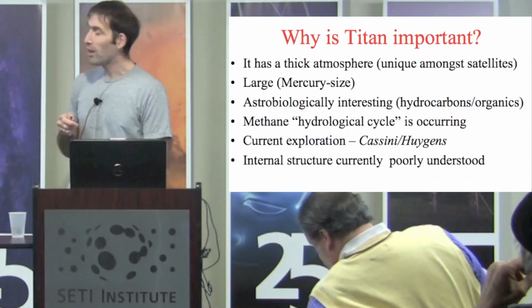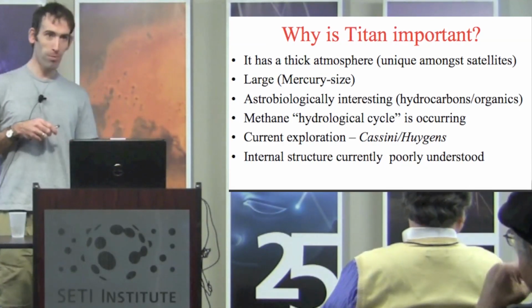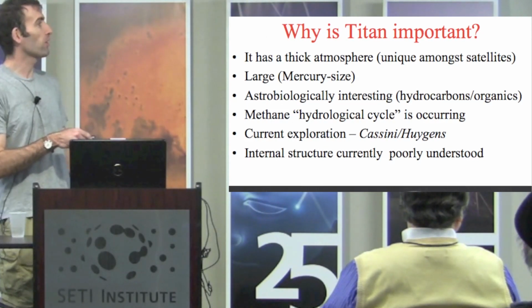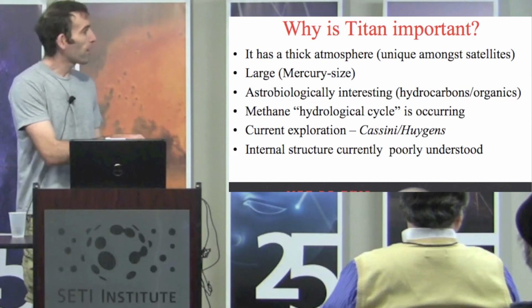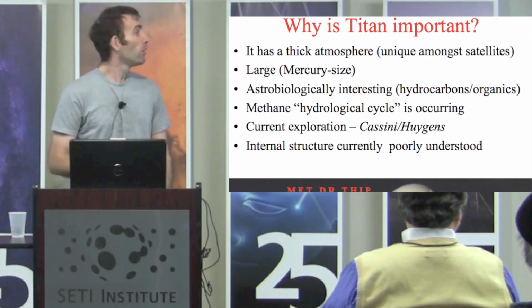Okay, well, zooming in on Titan, Titan is an extremely interesting object. It's perhaps the most interesting object of the satellites. And one reason is that it's unique among satellites in that it has a thick atmosphere. And it's also about the same size as Mercury. And so it really is a world in its own right.